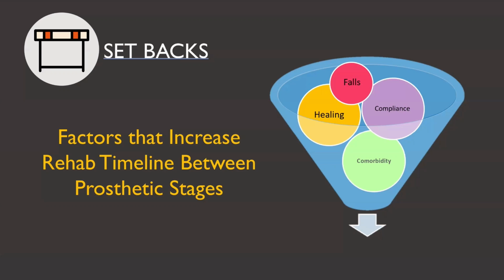Okay. Some of the setbacks we see, falls are a big one. If the limb breaks open, if it doesn't break open, they still get some swelling and bruising. We have to wait for that. Healing issues. Obviously, everybody is an amputee for a different reason, and there could be other outside factors that influence healing. Their hygiene habits, their compliance to dressing changes, their physiology. So those things can cause setbacks. We try to fight those with education, and then we see them weekly.